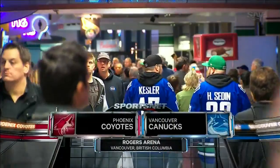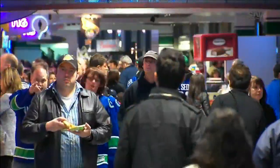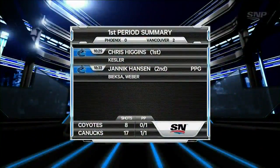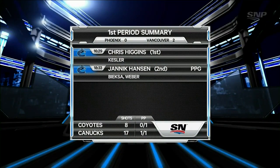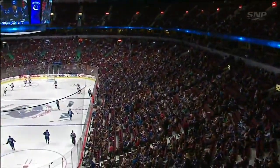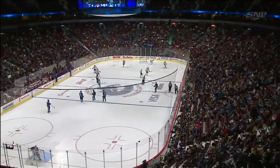Rogers Arena, Canucks taking on the Coyotes, fourth of six preseason games for Vancouver, looking for that first preseason win. Off to a 2-0 start. Chris Higgins late in the first, 16:29, with his first of the preseason, and Yannick Hansen scored on the power play. Garrison did get an assist, but Bieksa and Weber did too, in that period in which the Canucks outshot the Coyotes 17-8. John?